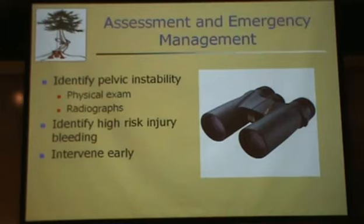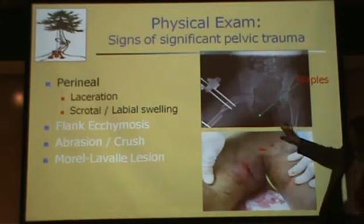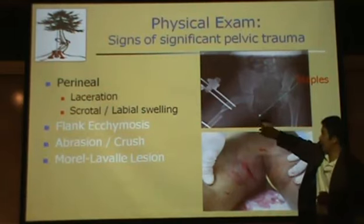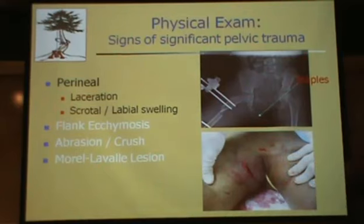So the mandatory physical examinations that I always tell the residents: check the perineum, looking for any laceration, any scrotal or labial swelling, which tells you the high energy of the injury. As you can see, this 9-year-old was actually transferred from an outside hospital with staples here. Anytime I see a laceration next to a fracture, I have to consider that to be an open injury, because the risk of infection in an open pelvis is nearly 50% if you don't intervene quickly.